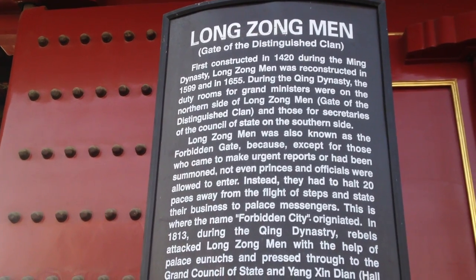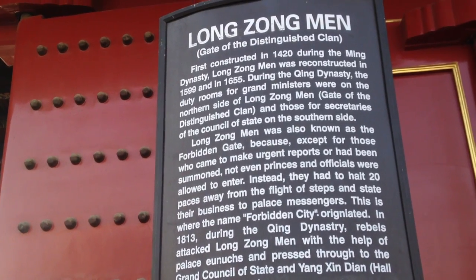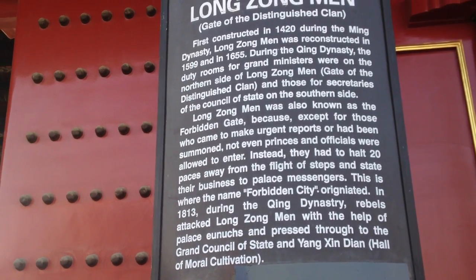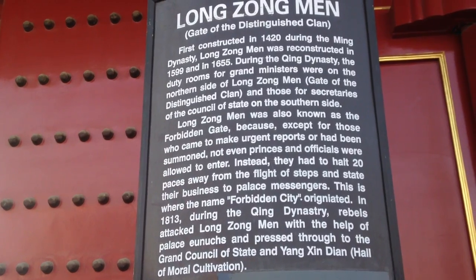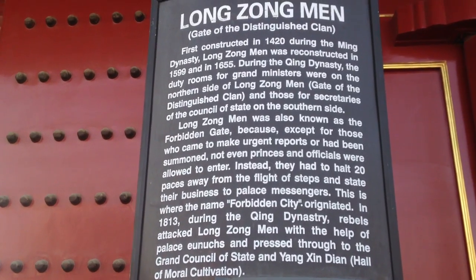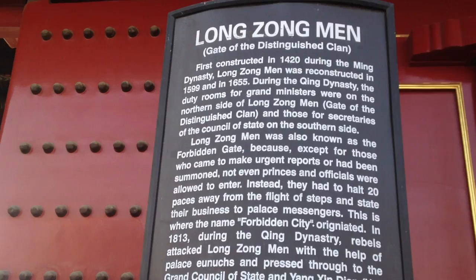Longzong Men was also known as the Forbidden Gate because, except for those who came to make urgent reports or had been summoned, not even princes and officials were allowed to enter. Instead, they had to halt 20 paces from the flight of steps and state their business to palace messengers. This is where the name Forbidden City originated. In 1813, during the Qing Dynasty, rebels attacked Longzong Men with the help of palace eunuchs and pressed through to the Grand Council of State and Yangxin Dian Hall of Mental Cultivation. Interesting.